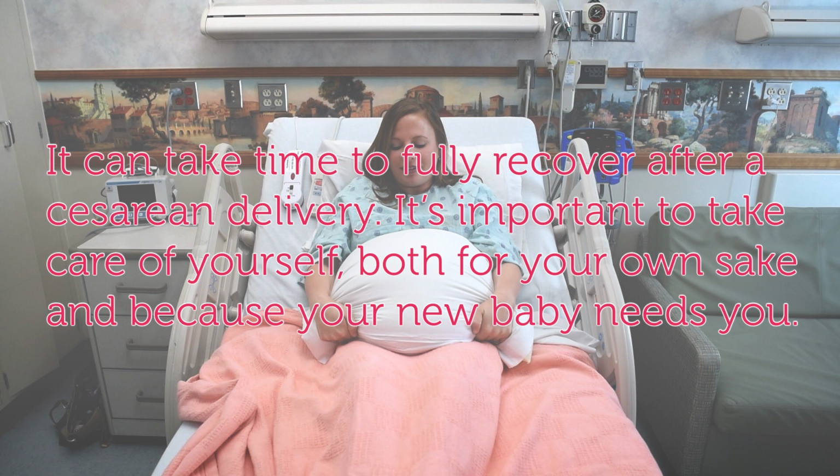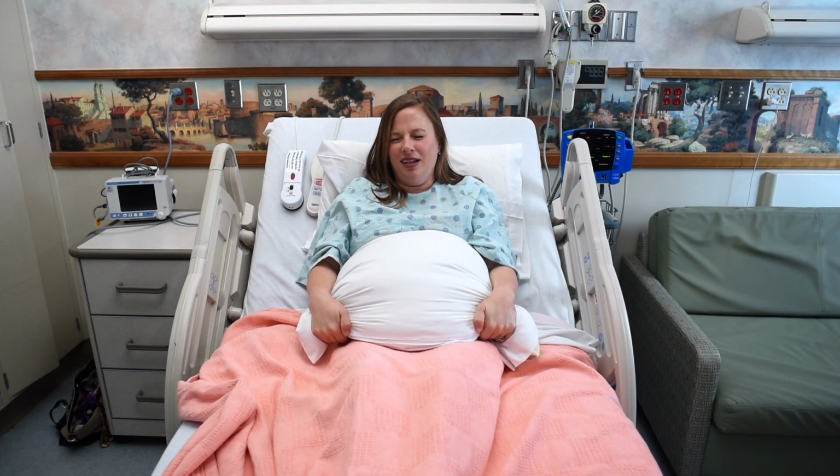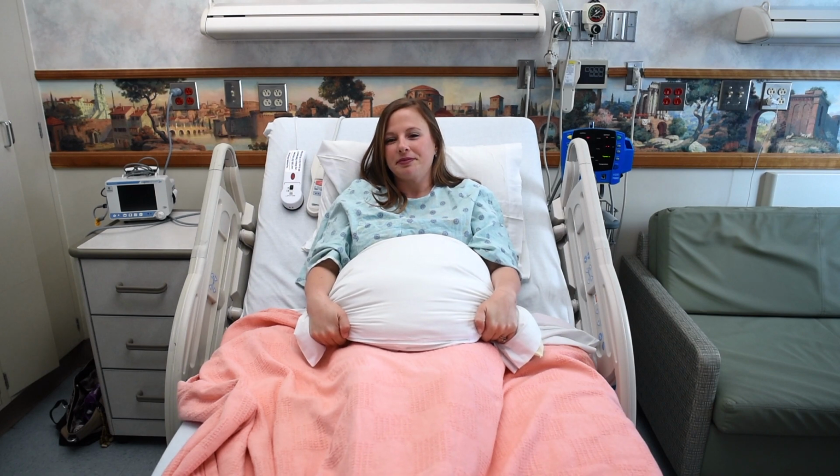It can take time to fully recover after a cesarean delivery. It's important to take care of yourself, both for your own sake and because your new baby needs you. You will probably be able to shower and pat the incision dry. Hold a pillow against the incision when you get up from a lying or sitting position. Also do this when you laugh or cough.